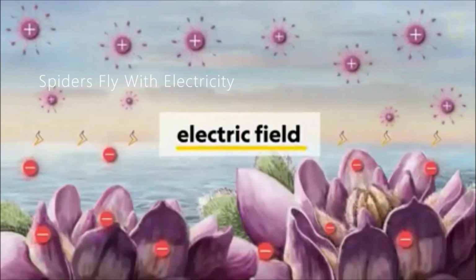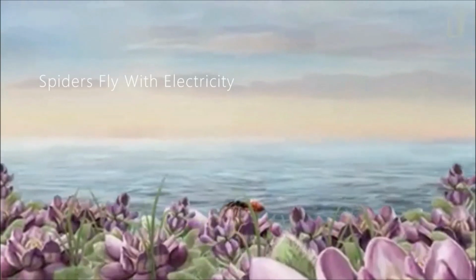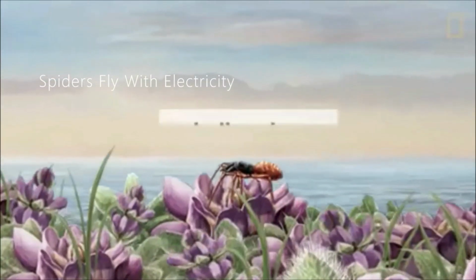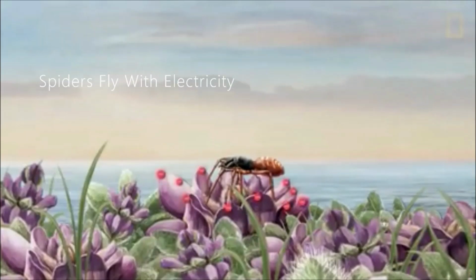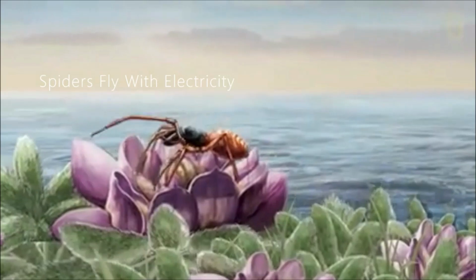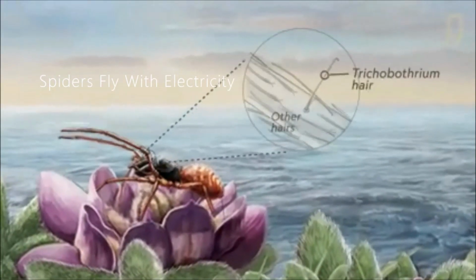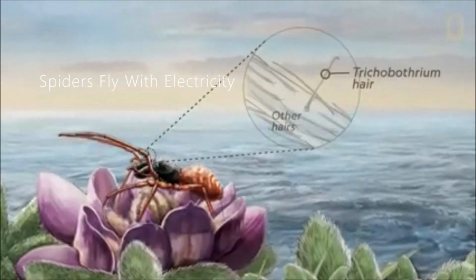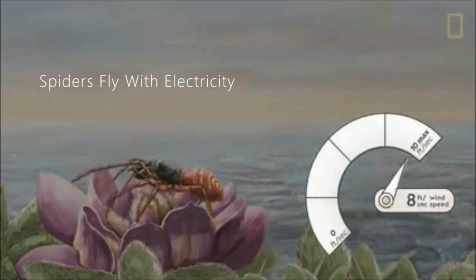The force of this electric field is what allows for some spiders to defy gravity in a remarkable behavior called ballooning. It typically begins at high, pointy areas where the Earth's electric field is the strongest. First, a spider drops an anchor silk to secure itself. Then, it raises its two front legs in the air and uses special fine hairs to sense wind and electrical conditions, sort of like a built-in weather station.